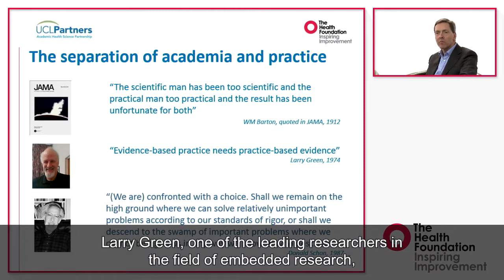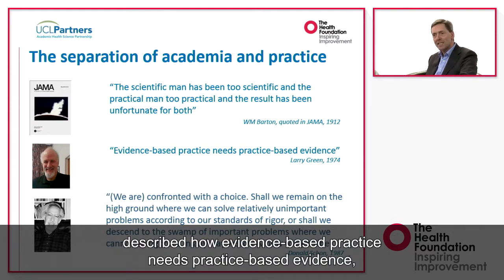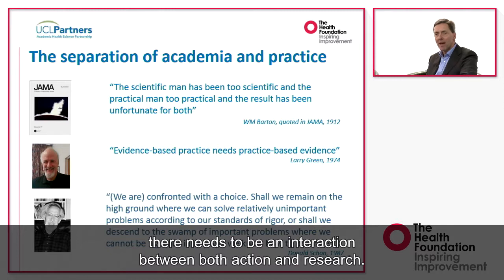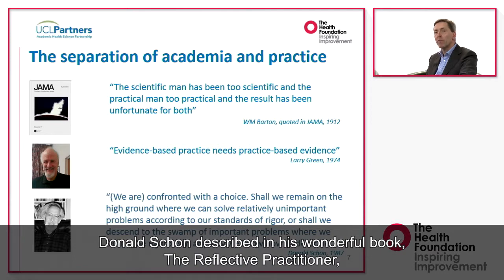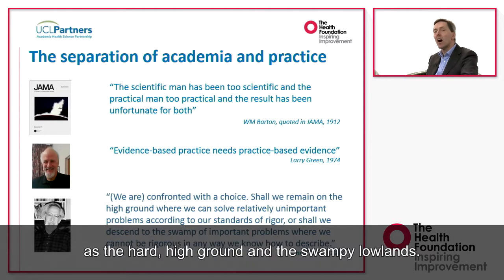Larry Green, one of the leading researchers in the field of embedded research, who has done a lot of work in the field of education, described how evidence-based practice needs practice-based evidence, building very much on Kurt Lewin's work that there needs to be an interaction between both action and research. And then finally, and perhaps most poetically, Donald Schön described in his wonderful book, The Reflective Practitioner, the challenges of operating in this ground between what he describes as the hard, high ground and the swampy lowlands.